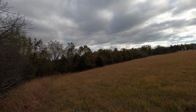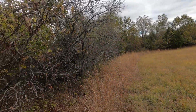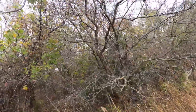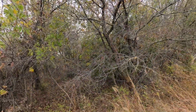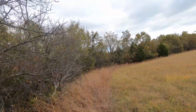So I'm gonna roll the dice and hope that they follow this cut, and the wind is blowing this way. So I just scrape right there. The wind is blowing this way, so I'm gonna set up in that corner, which should blow my wind into that ravine. That way, if they are coming from this side and working that way, my wind should still be good. That just seems like the best spot for me personally.